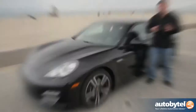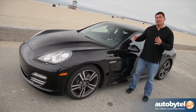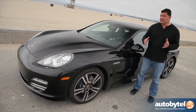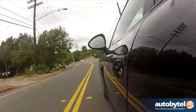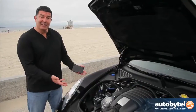The Panamera received a fair amount of criticism when it was introduced. A lot of people thought that Porsche wasn't being true to the brand. However, this vehicle has been wildly successful, selling off dealer lots like crazy, and no wonder. It's around 4,000 pounds depending on which model you get. It's got tremendous engine options, and it's a Porsche, and it drives like one too. Take a look at this beauty.